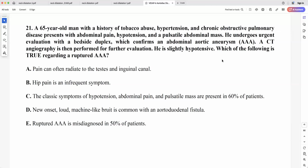D, new onset loud mechanical-like breathing is common with an aortoduodenal fistula. E, ruptured abdominal aortic aneurysm is misdiagnosed in 50% of patients. Well, let's go through each one by one first, okay?